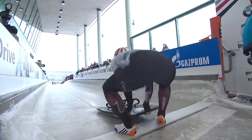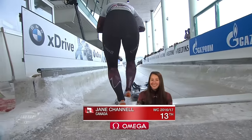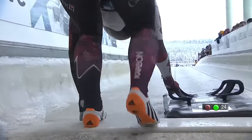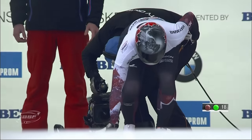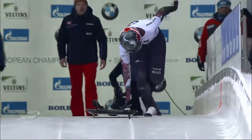Next up, Jane Channel of the USA. And again, another big starter who looked like she was hobbling away from the blocks in the wind and the snow of our aborted first run. Jane really is a fantastic starter. She's so explosive off of the blocks. Very powerful athlete. Hopefully we'll see a good time from her. Might be one of the fastest ones we see all day.